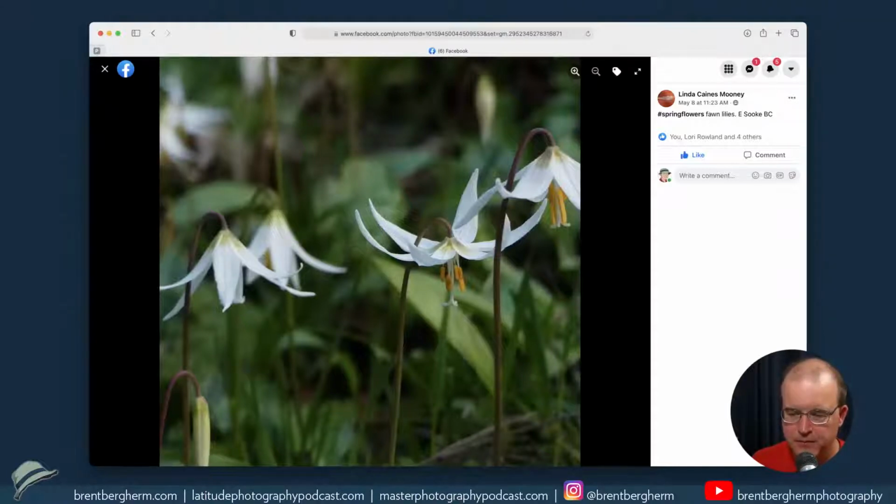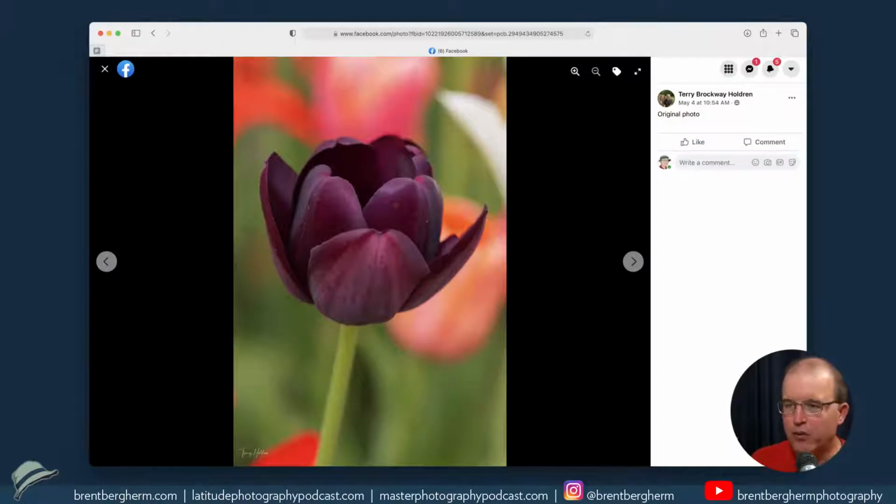they are. All right, Terry Brockway, Haldren. This is her, she says, original photo. She submitted two, one with a little bit of an edit and texture, and I really like this original photo. The colors are amazing here.